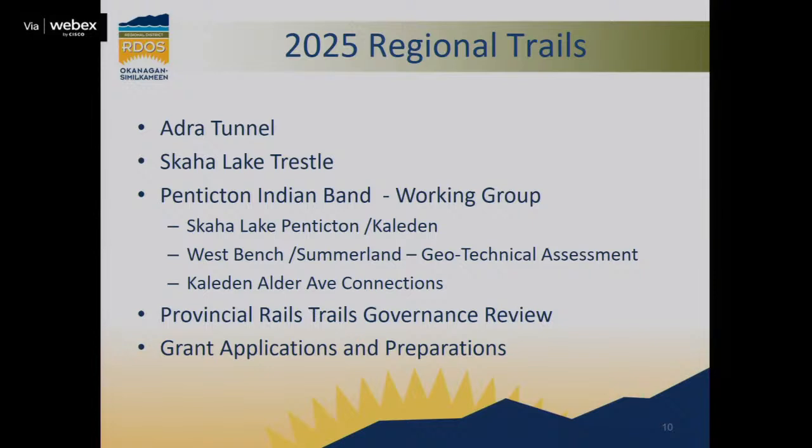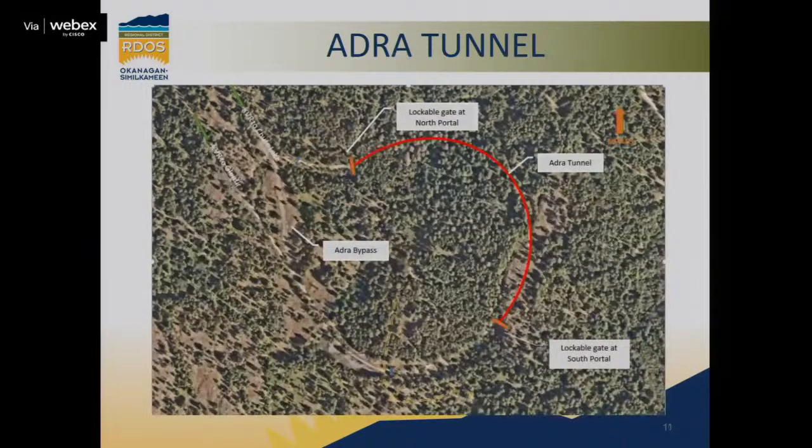So that was the overview component, and then I'll talk about a few specific initiatives and projects that are going on that are of interest, and likely things that you will talk about again through strategic priorities and linkages to the strategic plan, and then also some budget implications along with that. So Adria Tunnel, let's get that one on.